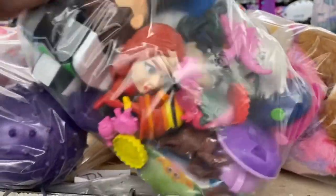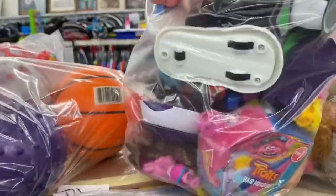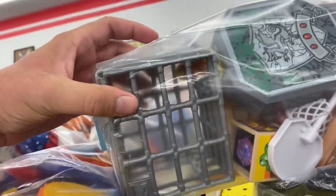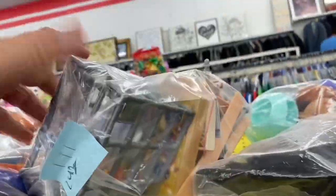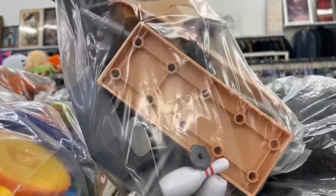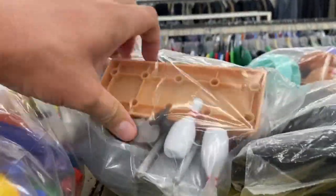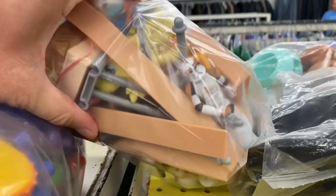What's in this bag? Lots of smalls in here. McDonald's toys. Nothing I want. And we've got a cage. I don't know what this thing is. Well, this looks like it might be some sort of playset or something. Oh, this is like a bowling alley that's in here. All right. Oh, there's a Star Wars figure.